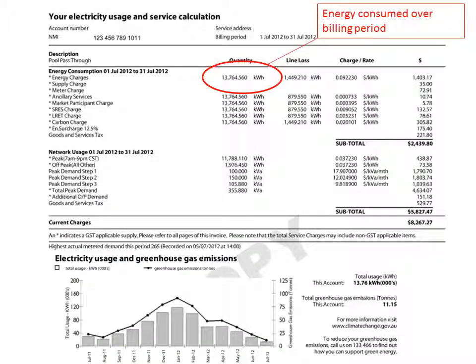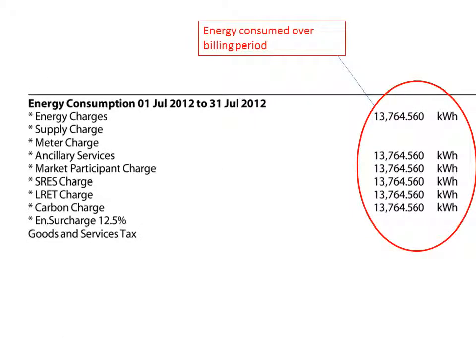Now turn your attention to the middle of the bill where energy consumed over the billing period is listed. Each charge is determined from the quantity of energy used, kWh or kilowatt hours, or MJ, megajoules, multiplied by the tariff or rate, which is the cost of the energy supplied. We will come back to energy consumption charges shortly.